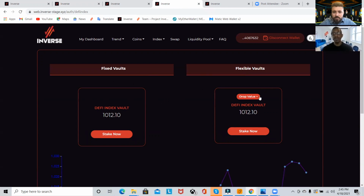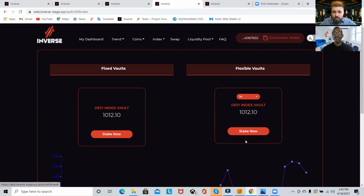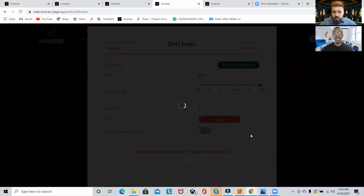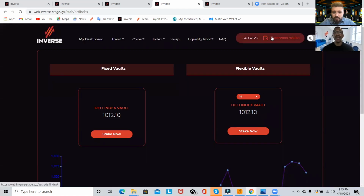Same thing. Let's say we think the entire DeFi index is going to drop 14%. Go to stake now. So kind of the same thing. Here you go. But now you're staking against the entire index.